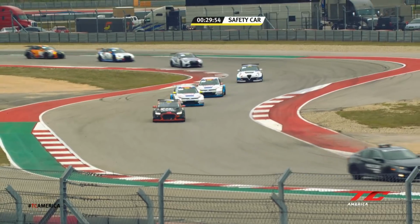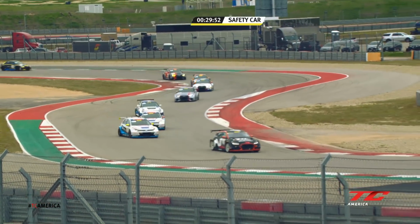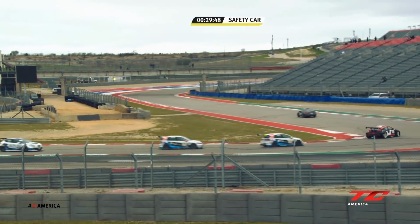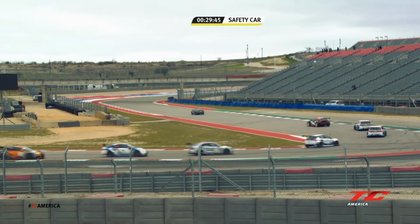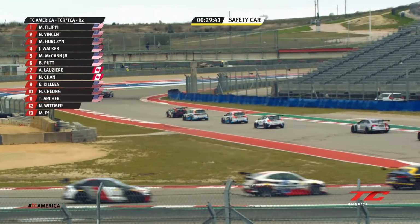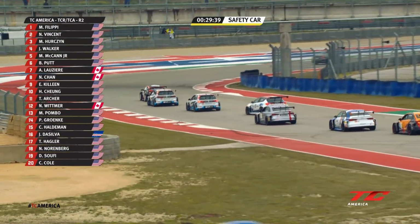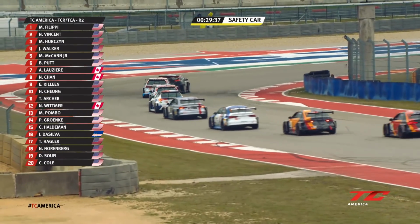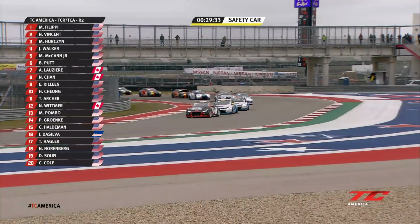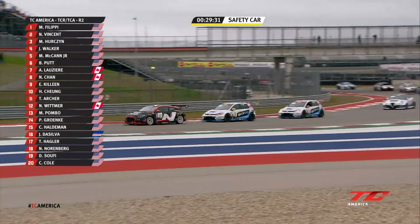Thank you very much. Yeah, thanks, Ryan. And yeah, absolutely, it's great to see Reese. It's such a legendary program, really broadening the scope of their customer program and moving into some different categories as well. And certainly TC America and SRO Motorsports America are absolutely fortunate to have them deciding to come and run here. Getting ready for the restart at this stage.